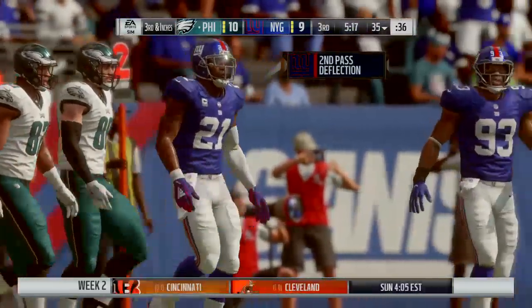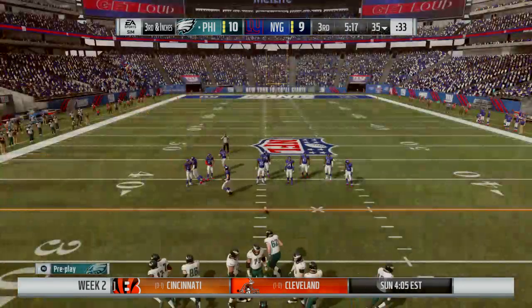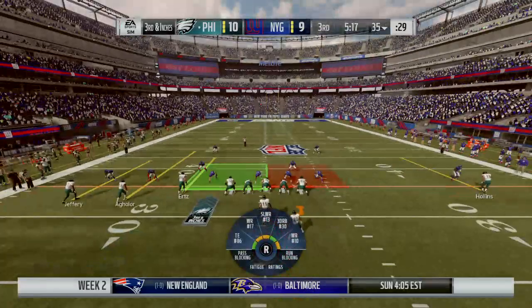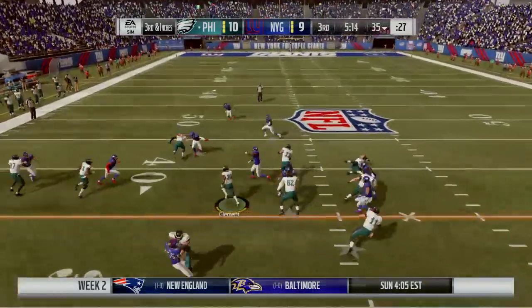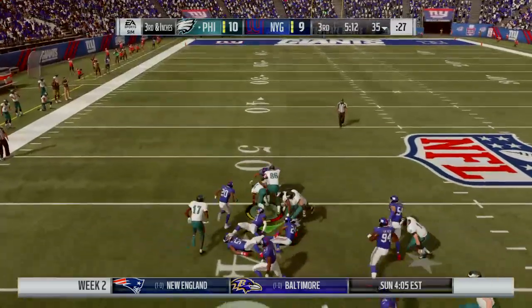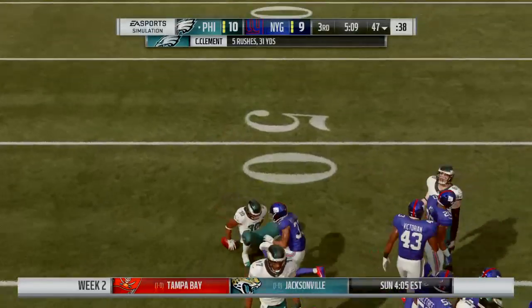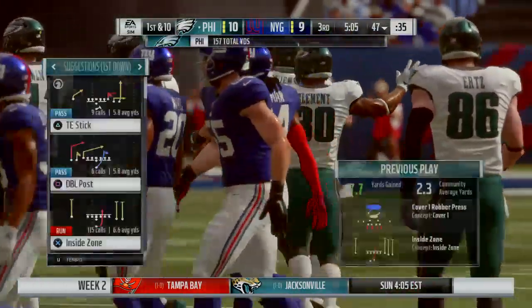They try to throw on second down, but this one is incomplete. We've seen good cover skills on display throughout this game, really from both teams. And there's another nice example there of them making it difficult to complete a pass. And able to get this one across the 45 before he's brought down. They give him 12 yards and a first down.